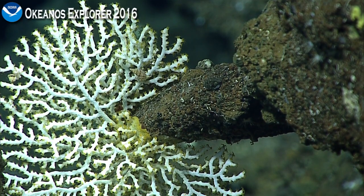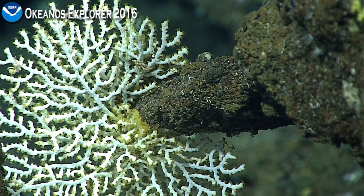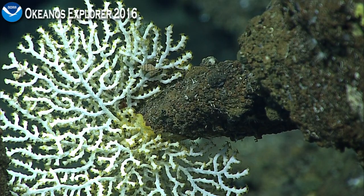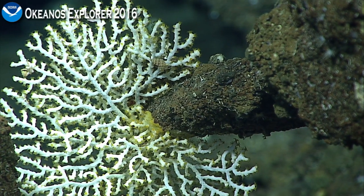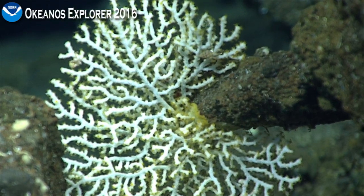As you can see, the polyps are mostly on one side, not on both sides. And we think it's a Plexaurid, family Plexauridae, and Osako Matsumoto suggested this could be in the genus Paramuricea, which I would agree with. And I don't know if Scott's on and get his opinion on it, but definitely a Plexaurid.